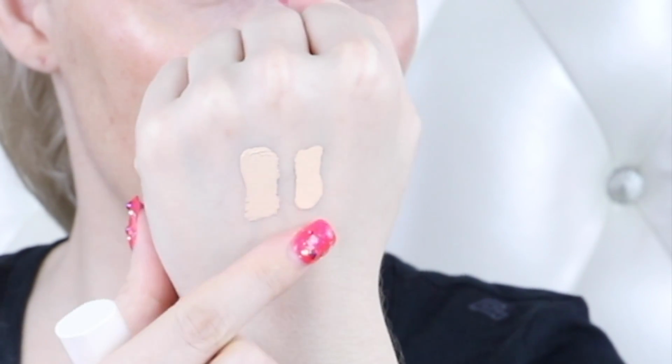Terribly color correcting. That's 150 and that's 120. I'll let it dry down. So that's the only thing that will be added in here that is not Fenty related. Yeah, I loved this concealer too, but I do need a lighter shade for sure. Damn. Okay, so back to this.